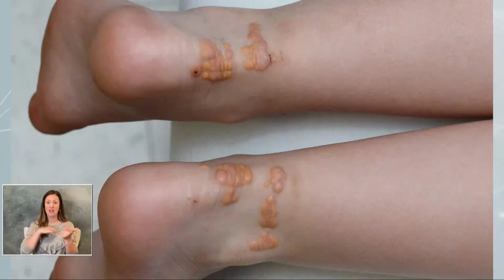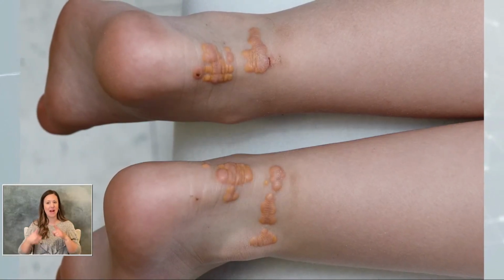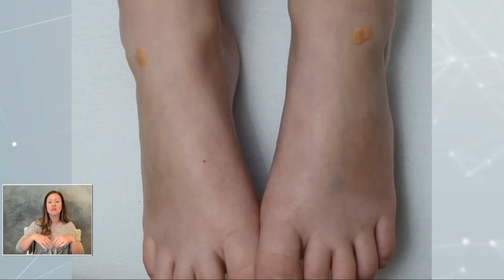We all have cholesterol in our blood, but you're about to meet a child whose cholesterol was so high it was coming out of her skin. There aren't many hospitals equipped to handle this disease. Here's Alexis Del Cid with that story.